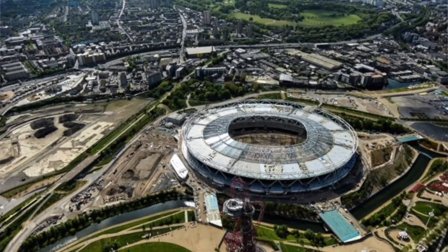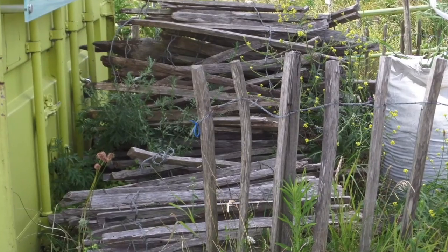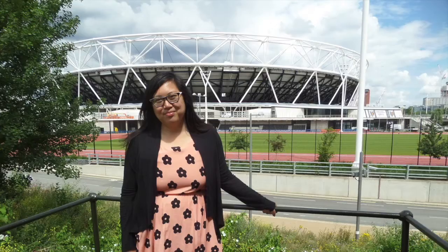And part of what we did was working on the sustainability of it. So that was making sure that the amount of concrete that was used was as lean as possible to reduce the carbon footprint of the stadium, making sure the materials that were used for it, such as steel and the timber, were responsibly sourced, making sure that the building was built to be energy efficient and water efficient, and making sure that it was accessible to people when they entered.